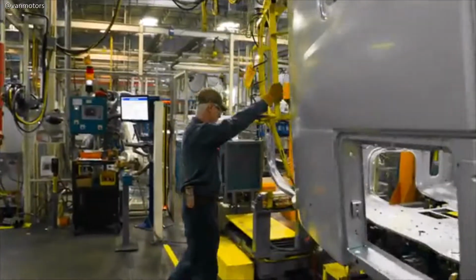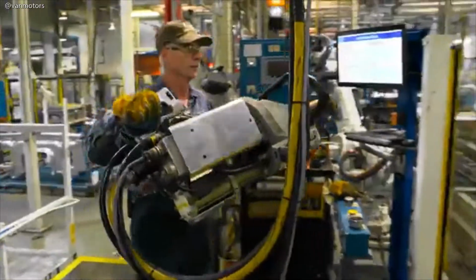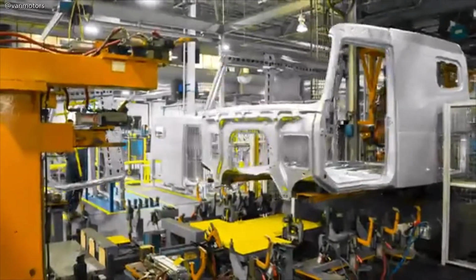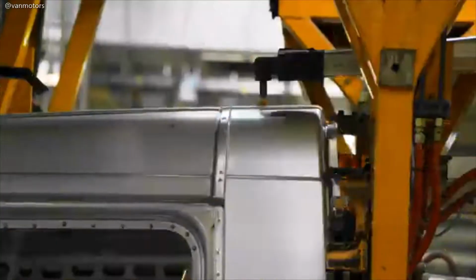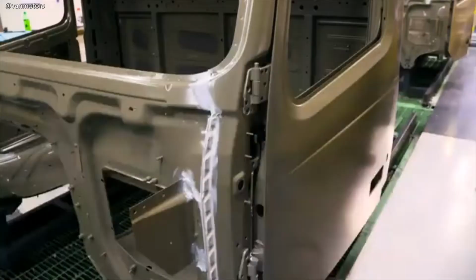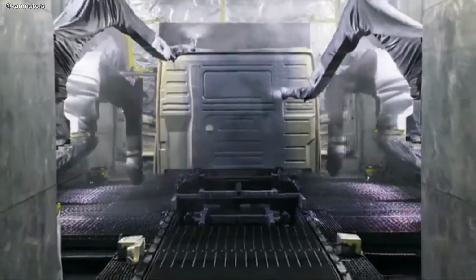Like a house of cards, the side panels are now placed on the base plate. An employee fixes the sheets with a spot weld. However, the proper welding is taken over by welding robots. Over at the paint shop, there are more than 500 different colors to choose from. Depending on the cab style, it takes 6 to 7 minutes to paint the entire cab.